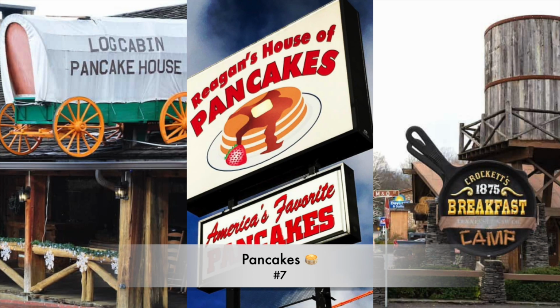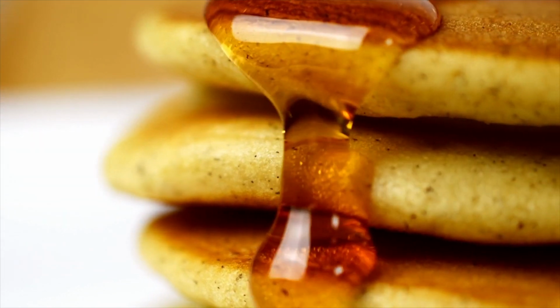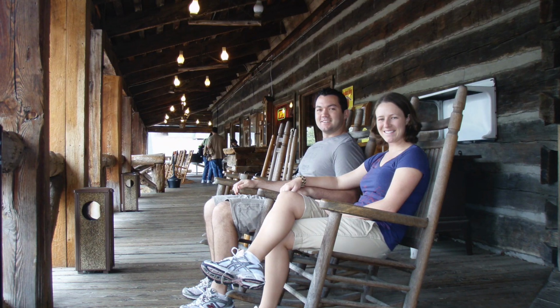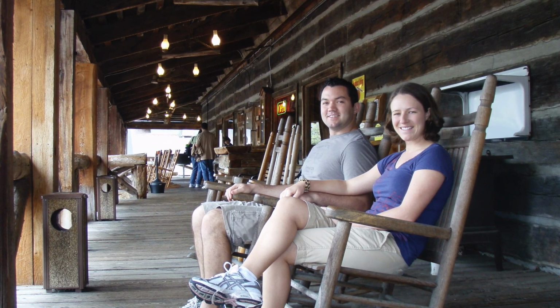And the number 7 thing on our list to do would be to go to an awesome pancake house. There's actually a lot to choose from. If you just drive up and down the strip, you'll see them everywhere. So carve out some time on your schedule. One of our favorites is the Log Cabin Pancake House. We went there when we first came to Gatlinburg. So it's one of our favorites.